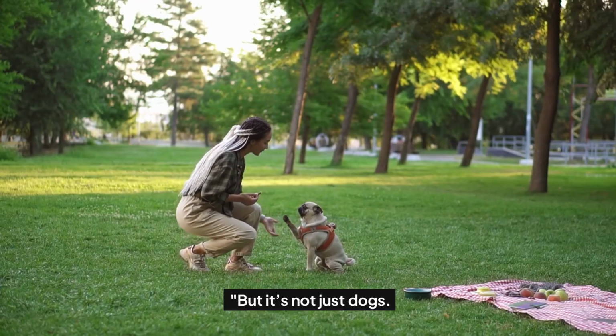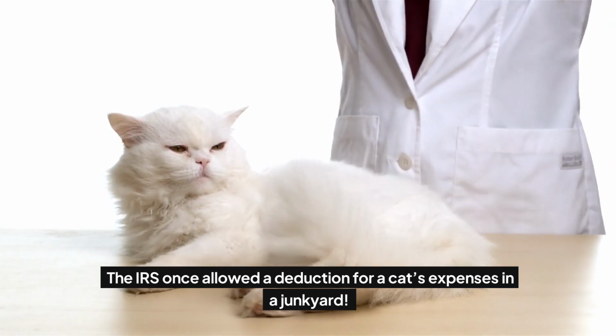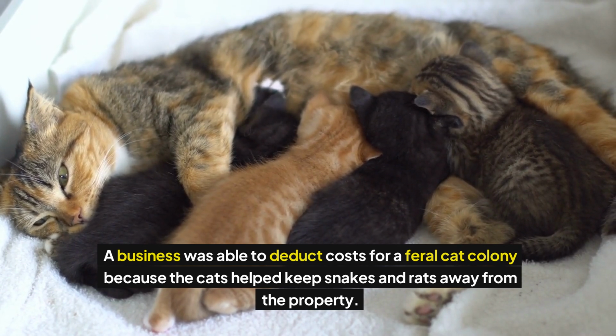But it's not just dogs. The IRS once allowed a deduction for a cat's expenses in a junkyard. That's right. A business was able to deduct costs for a feral cat colony because the cats helped keep snakes and rats away from the property.